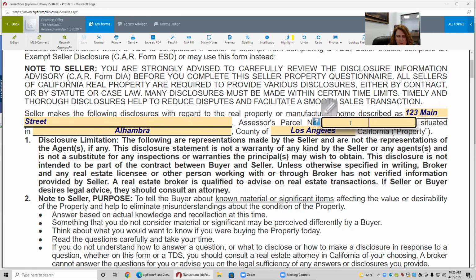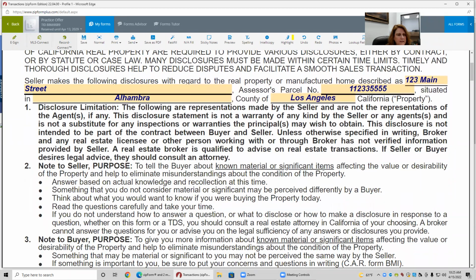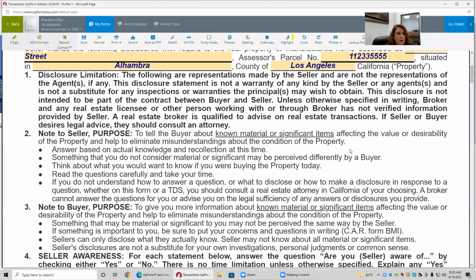There's one more slot here. You're going to add your APN. So make sure that you do that so that we have a fully completed form. Now, again, this is for the seller to fill out, not us agents. And the purpose of it, and they tell you right here, is so that you tell the buyer about known material or significant items affecting the value or desirability of the property, to eliminate misunderstandings about the condition of the property. And their answer is based on actual knowledge and recollection at the time they fill this out, okay?